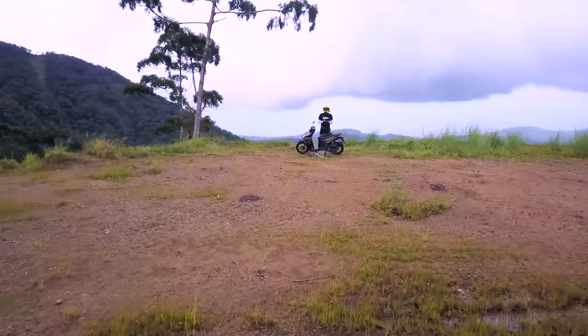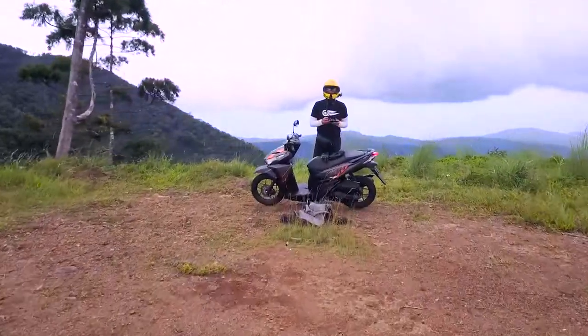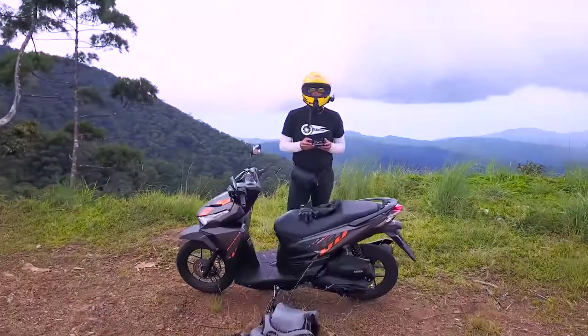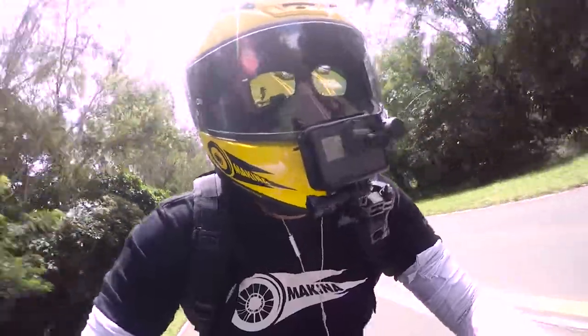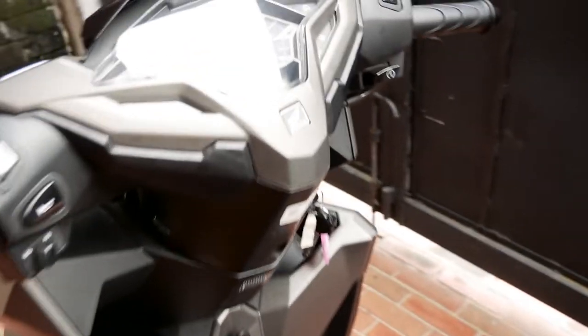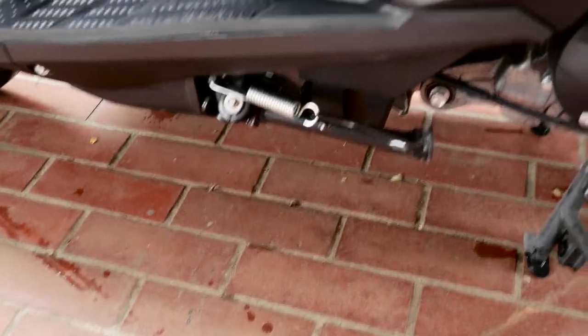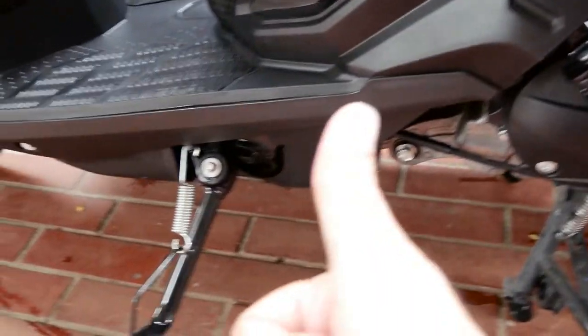Now, they have a new scooter in their lineup in a very competitive segment. This is the new Honda Click 150i. Let's take a closer look. First things first. Side stand and safety. That's good.